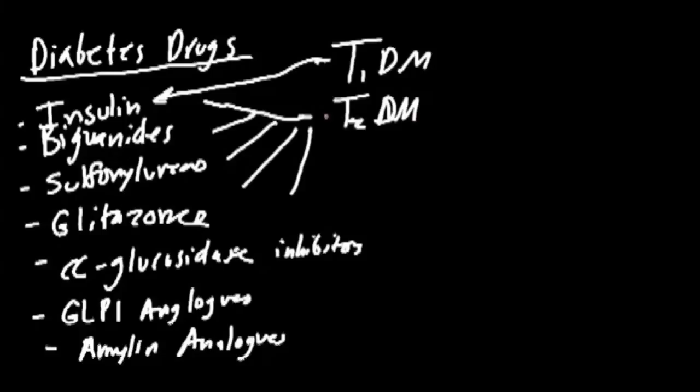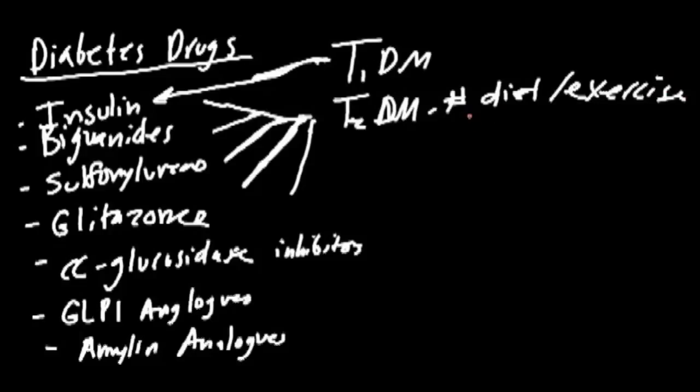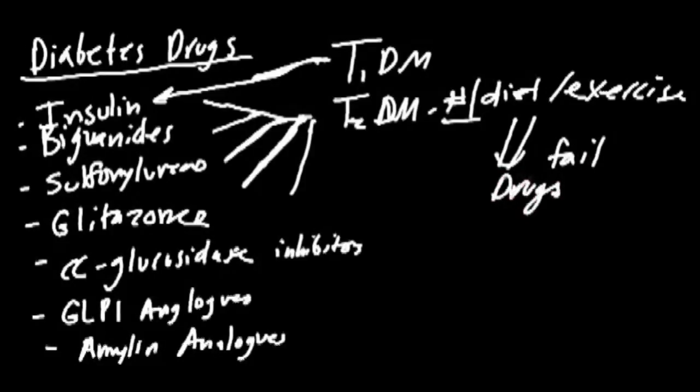Also, good lifestyle modification is the number 1 stay. So if you're ever asked what is the first treatment that you should do for type 2 diabetes? It's insulin. It's not insulin. My apologies. It's diet and lifestyle modifications. Exercise. Change your food. Change the way you eat. For type 1, the mainstay for treatment is going to be insulin. So type 2, number 1, diet, exercise. That's a big point to remember. If anybody asks what the number 1 treatment is, it's lifestyle modifications first. If these lifestyle modifications fail, then you move into drugs. So keep that in mind.